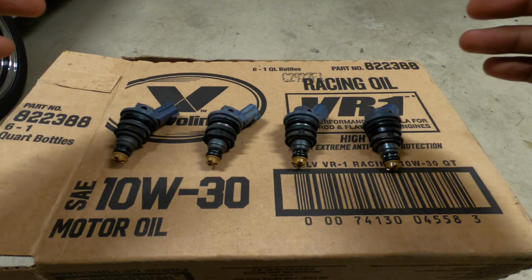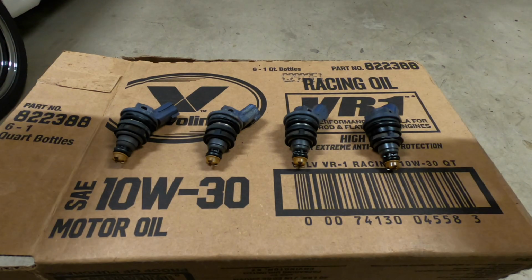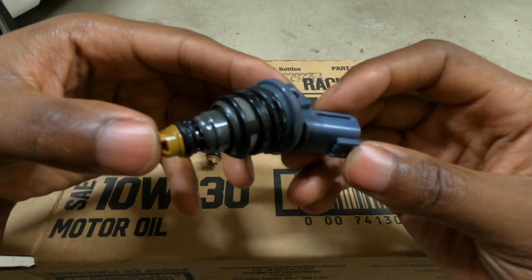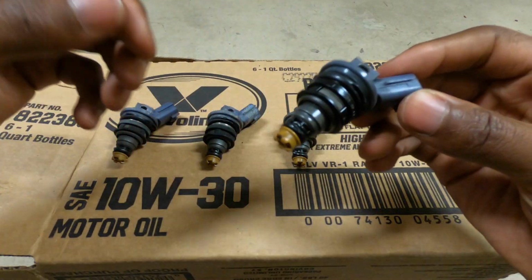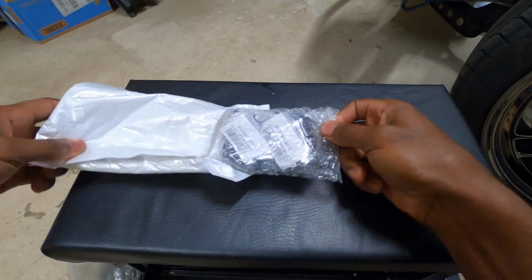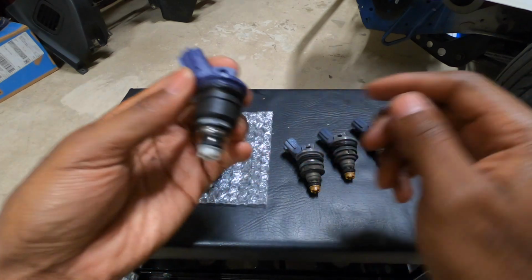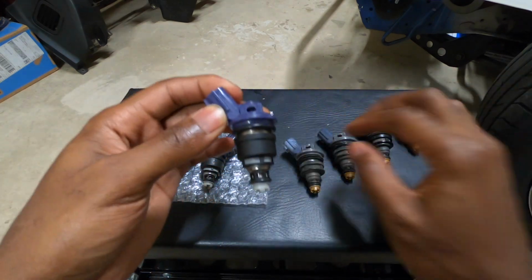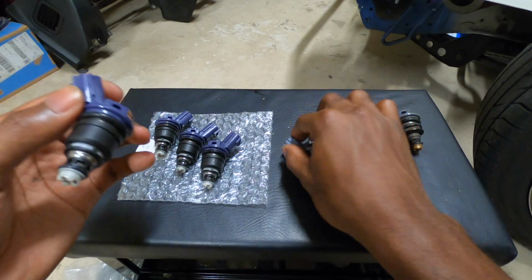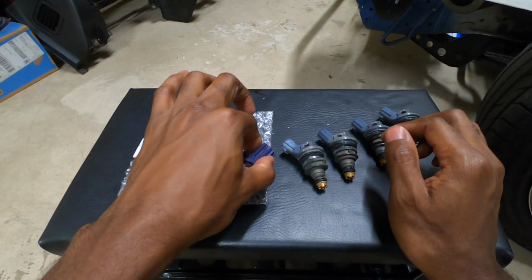All 4 injectors are out, and the second I took the first one out, I knew the issue. Every seal for each injector blown completely. Each injector seal damaged bad. We'll figure it all out. But right now, new injectors need to go in, and then we'll do the fuel filter. I didn't realize this is what OEM looks like. It has a bigger pocket on the filter compared to these. I'm gonna use dielectric grease, lube up the O-rings, and then put these in.